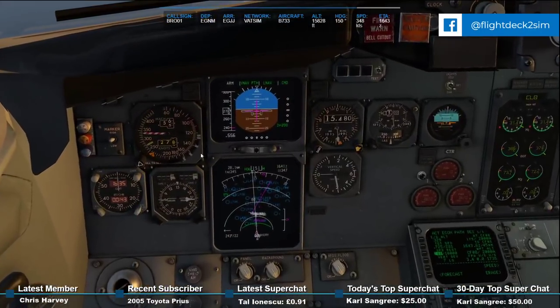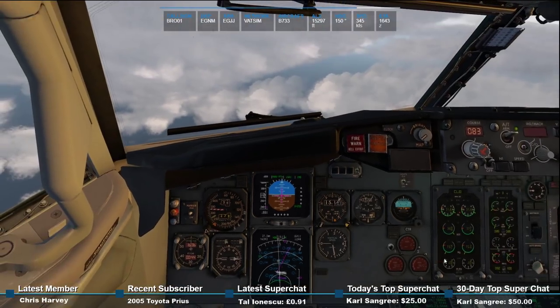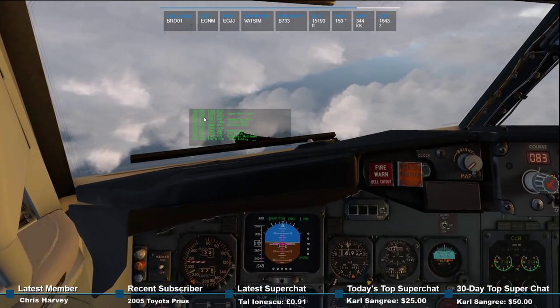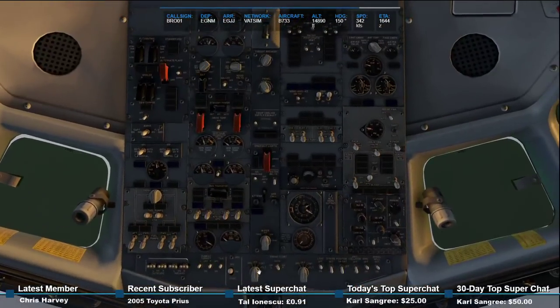So, we're still on the VNAV path. I'm just keeping an eye on the target speed. If it starts creeping up a little bit, especially as we approach 10,000 feet, we'll use speed brake to bring the speed back to 250. I have no idea why it's updated the target speed so early. But no problem at all, just keep an eye on it. Temperature outside is 2 degrees. About to go through a little bit of cloud, so I'll pop the engine anti-ice on.